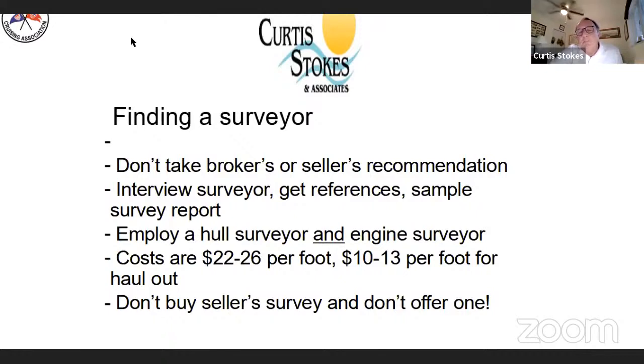That seems pretty simple, but you'd be amazed at the number of surveyors over the years that have refused to give my clients a sample survey. They can white out the previous client's name and information, or they can just have a blank one. But at least it gives you an idea of what a survey report is going to look like, so you don't get one at the end of the survey and it's new to you. Just really do your due diligence here.